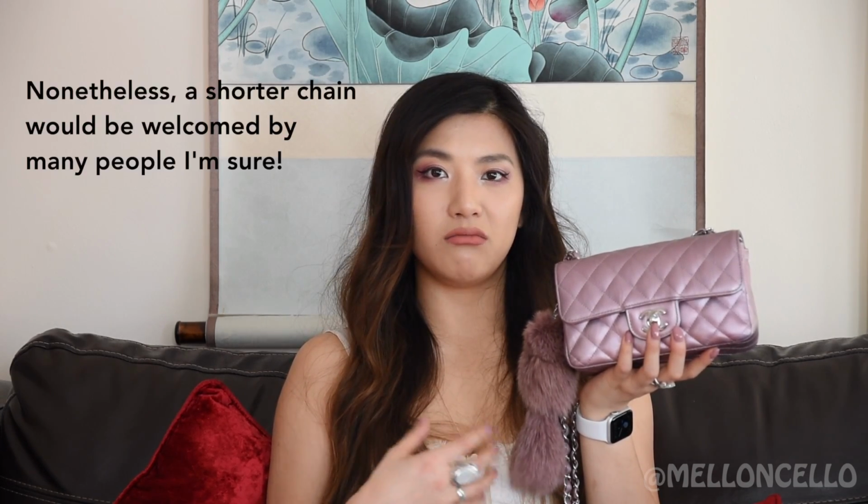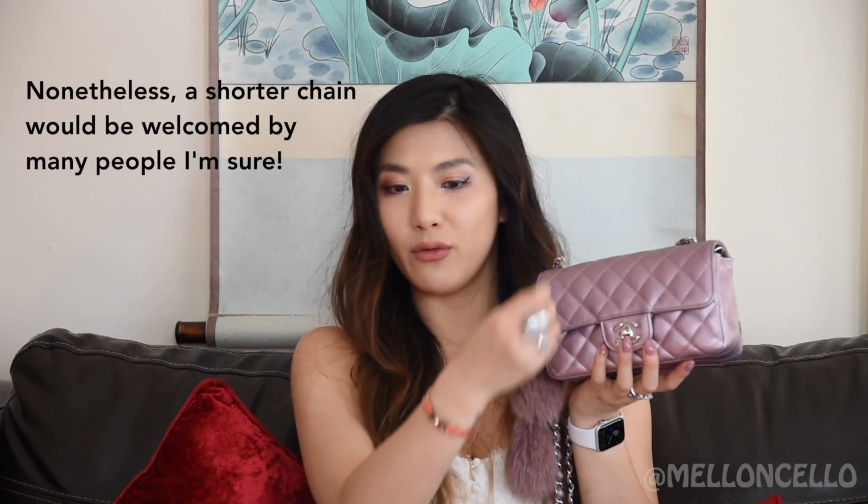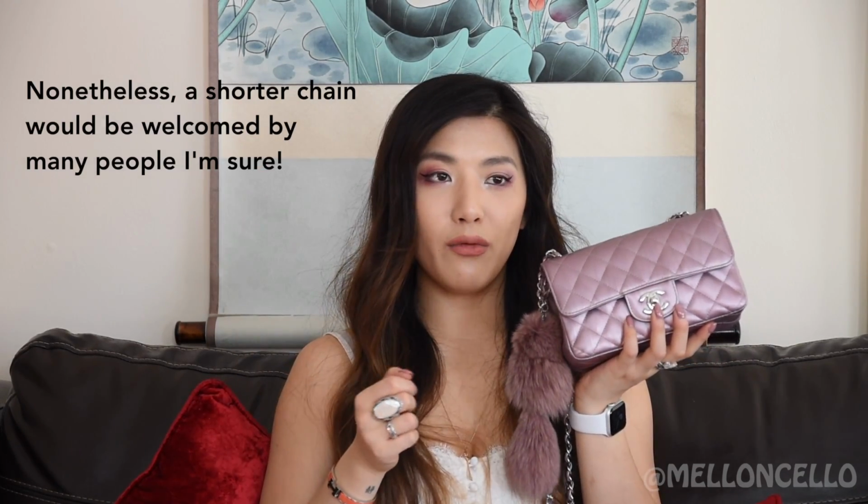So the first con that I have is, to be honest, not a deal breaker, but because this chain is quite long, for many people who are more petite it could trail a little bit beyond your hip, and so having the option of shortening it without having to DIY it yourself would have been a bonus. But if you know that going into it and you are a bit more petite and you're okay with shortening the chain yourself or doing the double strap yourself, then maybe that's not a big con.